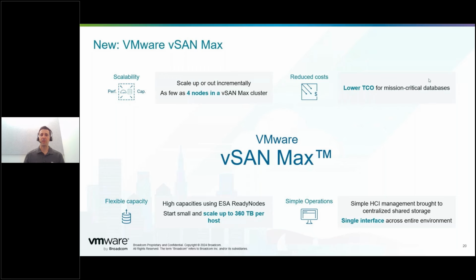Now, this is a great way to lower costs for those high storage density workloads where you have that centralized pool of storage, you cram a bunch of storage into just a few servers, and you're able to save a significant amount of money on your hardware costs by moving to vSAN Max. And of course, vSAN Max is very simple to use. It's the same tools that you use to manage the rest of your VMware environment with vCenter and the vSphere UI as well as with SDDC Manager in Cloud Foundation.